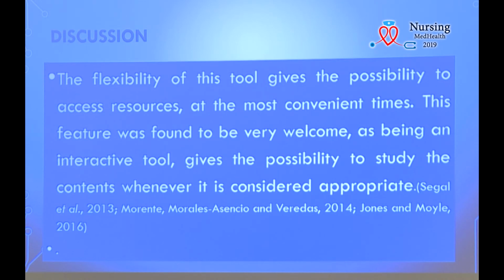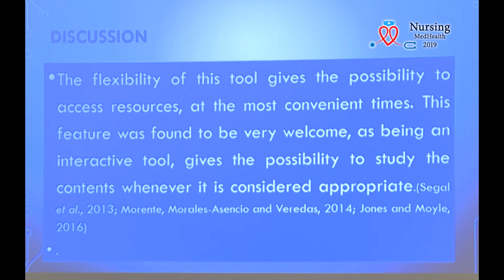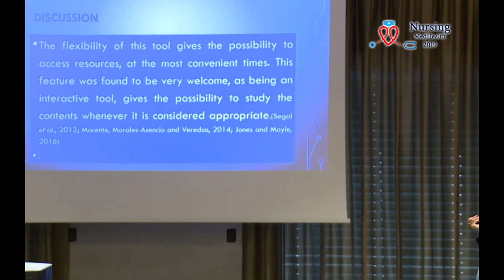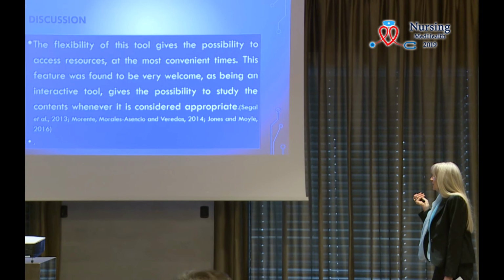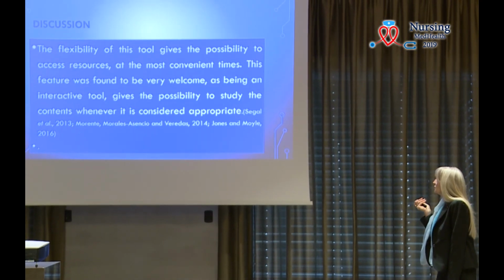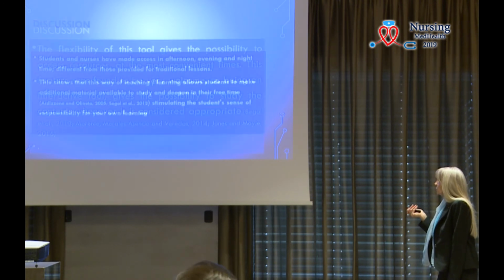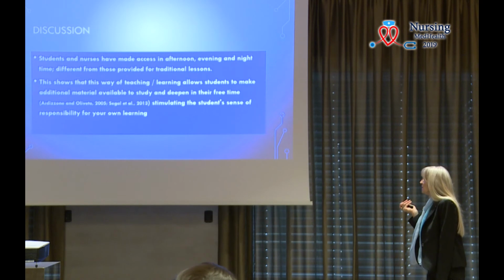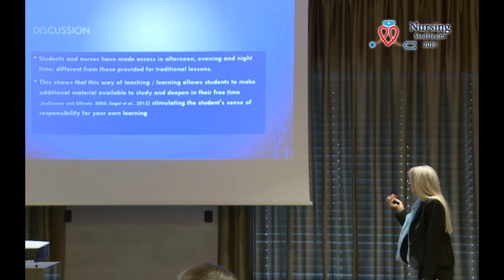The flexibility of these tools gives the possibility to access resources at the most convenient times. This feature was found to be very welcome, as being an interactive tool gives the possibility to study the content whenever it is considered appropriate. Students and nurses have made access in the afternoon, evening, and night time, different from those provided.